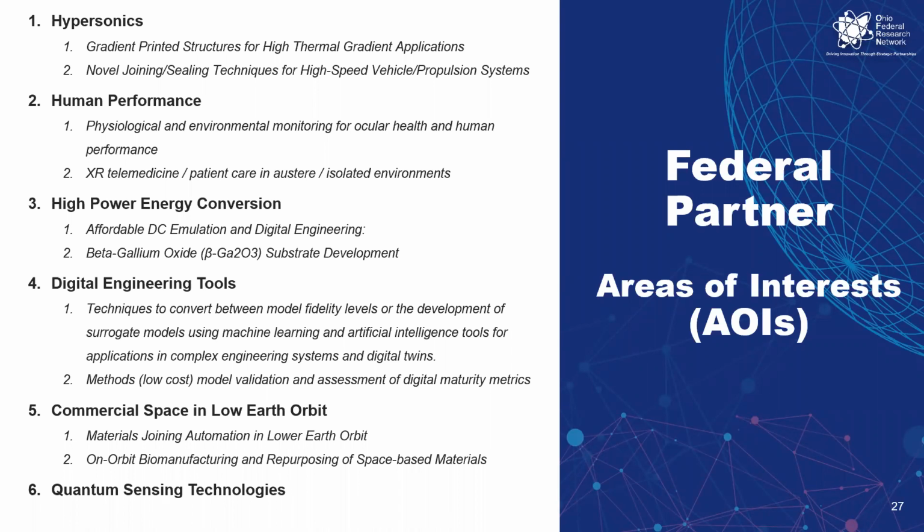Yeah. And the other question is, if let's say one university applies for two different topics in hypersonics, or a similar research team, would it be acceptable, or what do you think?